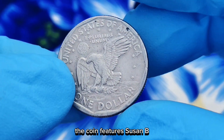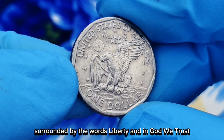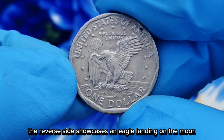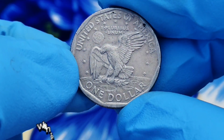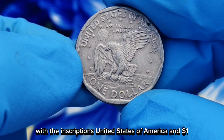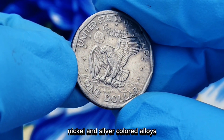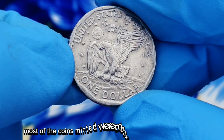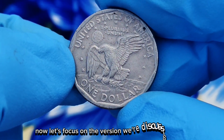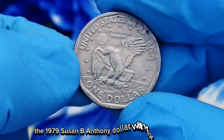The coin features Susan B. Anthony on the obverse, surrounded by the words "Liberty" and "In God We Trust." The reverse side showcases an eagle landing on the moon, with the inscriptions "United States of America" and $1. While the coin was produced in both copper nickel and silver-colored alloys, most of the coins minted were made of a copper-nickel blend. Now, let's focus on the version we're discussing today, the 1979 Susan B.